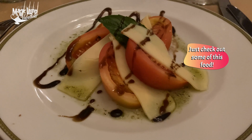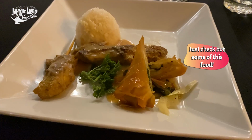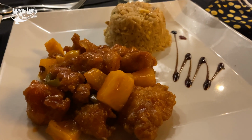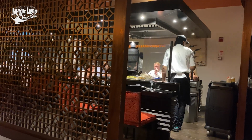I think most people thought that Portofino was probably the best out of all the restaurants. I really enjoyed the Asian one as well. I had really good sweet and sour chicken that was absolutely delicious. They definitely had the best dessert. It was like a leche dessert that they had over there, which was absolutely delicious. Portofino had an amazing lasagna. Basically all of them come with bread service, which is delicious.